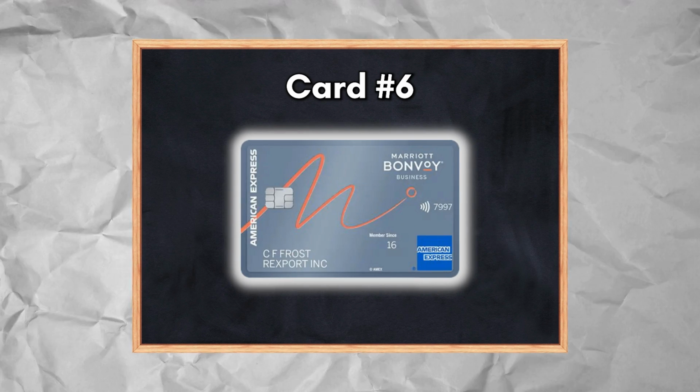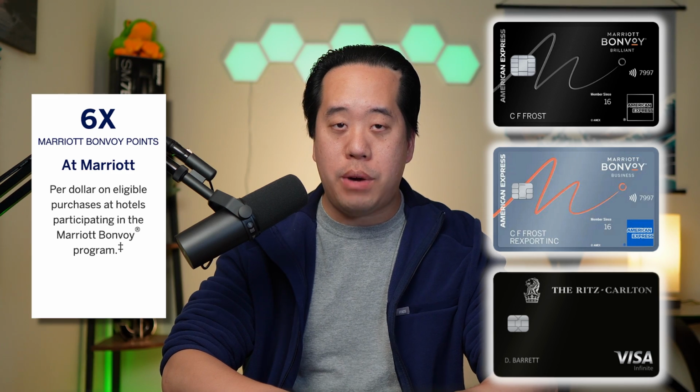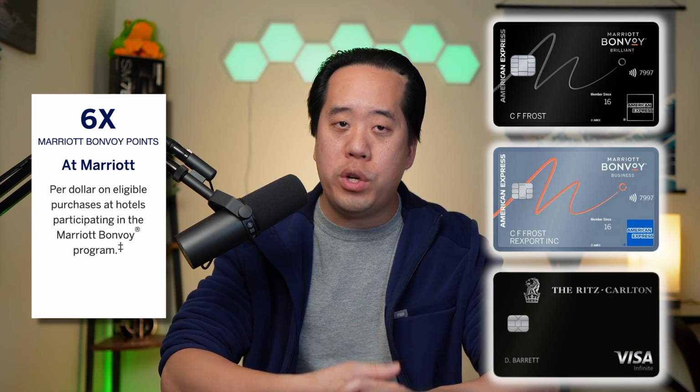And for me, I typically stay at Marriott properties because they have the largest global footprint and I've had great experiences staying at their properties. And starting at number 6 is the Marriott Bonvoy Business card. So with all of my Marriott Bonvoy cards, they all earn 6x points when used at Marriott properties, so it doesn't really matter which one I use.